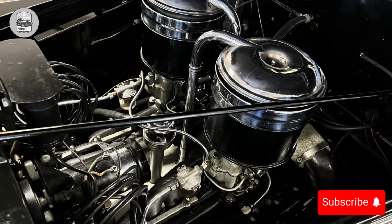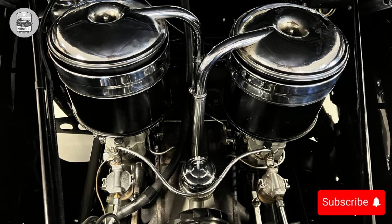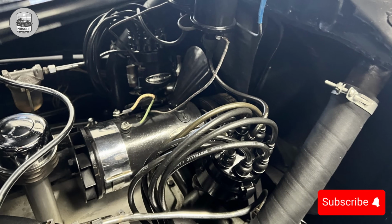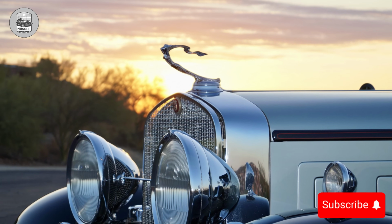With a bore of 3 inches and a stroke of 4 inches, this engine was designed for smoothness and refinement, even though more cylinders typically meant more power. Cadillac developed an industry-first hydraulic lash adjuster, reducing engine noise so significantly that the engine was said to be smooth enough to balance a dime on its valve cover while running.